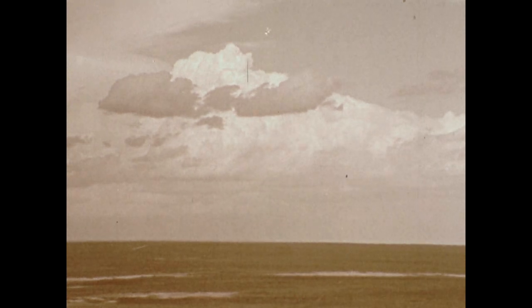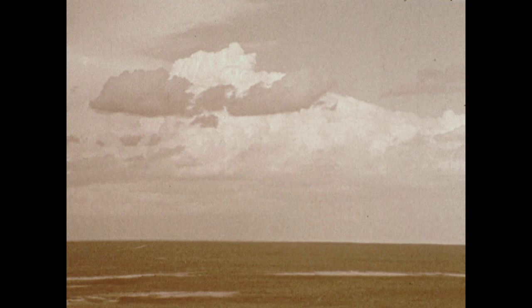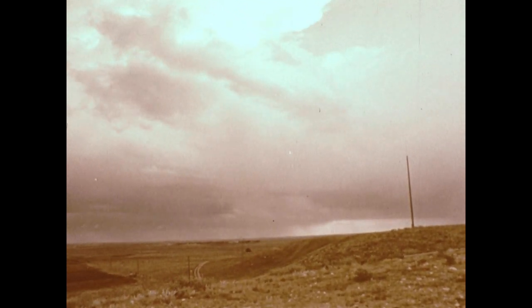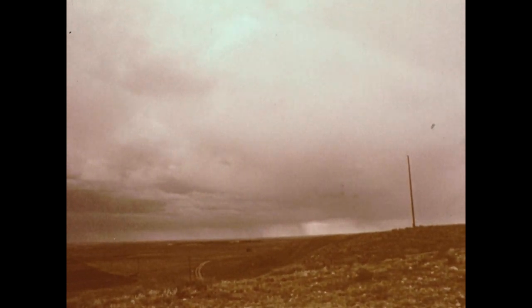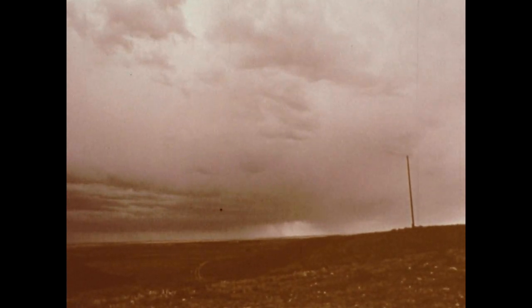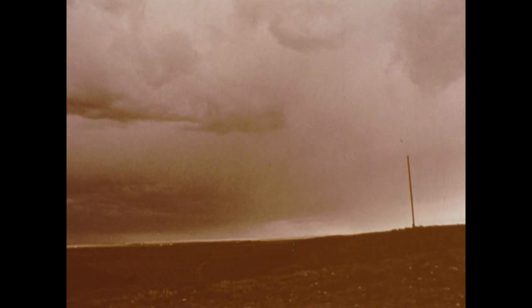Storm clouds on a hot summer afternoon. To the Great Plains farmer, they could mean welcome relief for parched fields, or total destruction. Each year, hailstorms in the United States cause over $300 million in property and crop losses. World losses are in the billions. But the farmer isn't the only one watching the storm build.